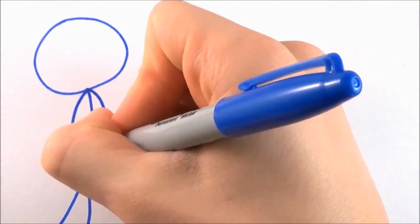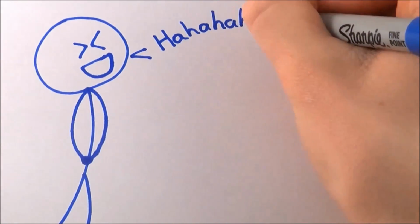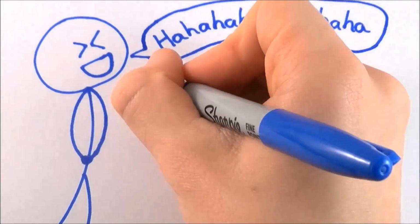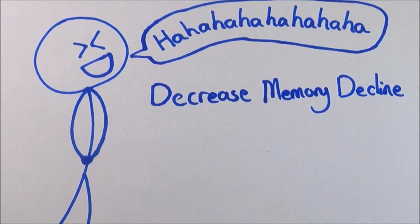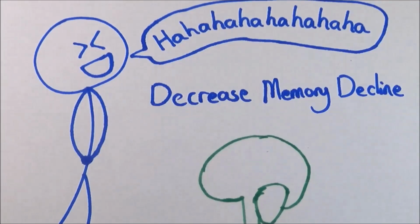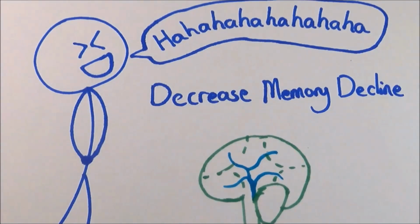Laughing is great for a healthy brain. We are very social creatures. We are not meant to be alone, and so lots of social interactions not only decrease the rate of memory decline, but they also give your brain a great workout. In order to laugh, your brain calls upon many areas of it, and this causes a large percentage of the brain to be active while laughing. So next time you hear laughter, move towards it. It might just make you healthier.